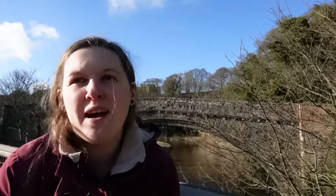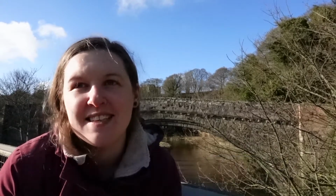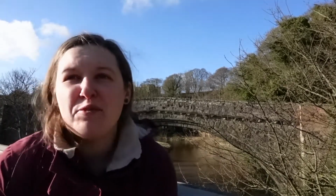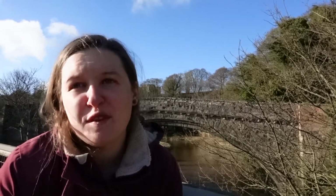I'm here next to Tweed Bridge, which is on the main road between Coalstream and Berwick-upon-Tweed. This bridge behind me is one of our favourites in the area because it's so old. It was built in 1511, when Henry VIII was still on the throne in England and James IV was on the throne in Scotland. It was used to transport the English army at the Battle of Flodden, to get to the battlefield, which is just close by, and it was part of the national roadway until the 80s.